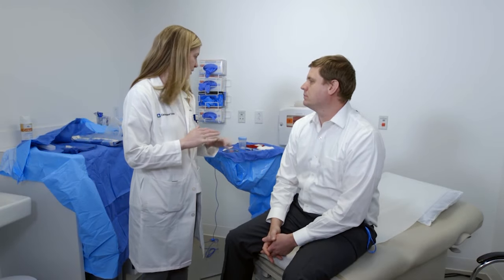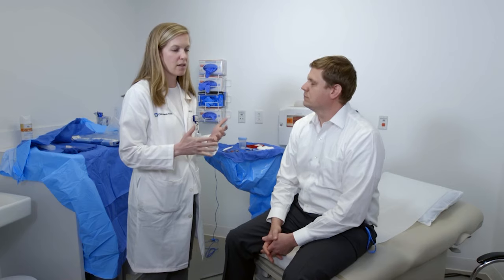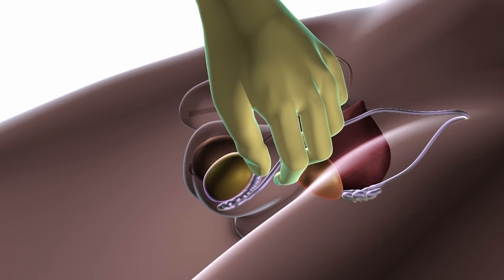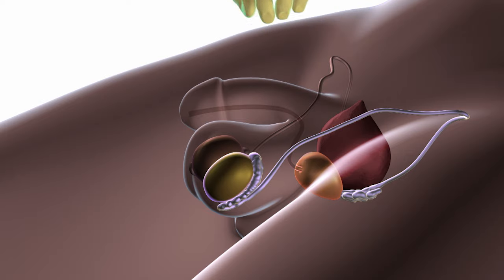Vasectomy is a safe, simple procedure that makes a man permanently sterile. In other words, he will not be able to father a child. To perform a vasectomy, the surgeon feels for the vas deferens, the tube that carries sperm, under the skin of the scrotum and holds it in place.